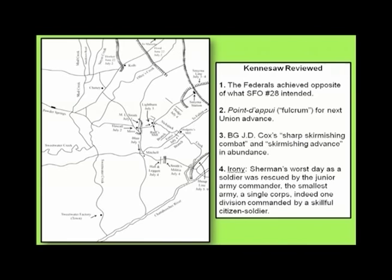The ironic part of it is, on what I regard as Sherman's worst day as a soldier, none other than division commander Jacob Cox, a fairly obscure man, had accomplished something tremendously significant, and he was but a citizen soldier in doing so.